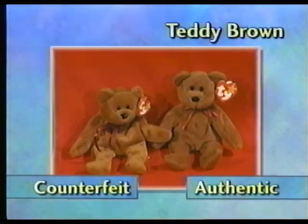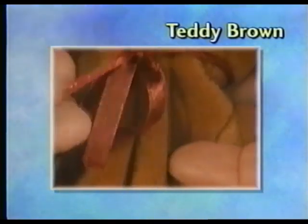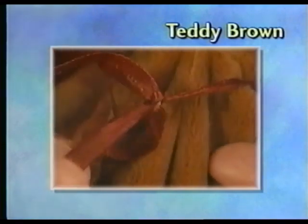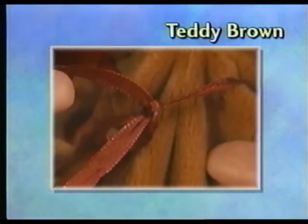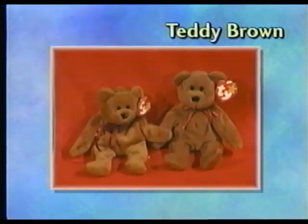Teddy, he has the same problem with the ribbon. The ribbon is too wide. It is single-faced satin. It is a darker burgundy, and it is not sewn shut. The tush tag is also slightly wider. The swing tag has the uneven and wide foil on it.